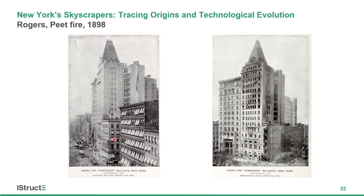This little building right here is the Rogers Peet store, which was a men's clothing store. Mid-19th century building, wood joist floors, brick walls. Next door you have a modern fireproof building, the Home Life, that's New York's Home Life building as opposed to Chicago's Home Life building. As you can see on the right, when Rogers Peet burned down, it started secondary fires in Home Life. What's interesting here is that that building is still there today. It was repaired. There was very little structural damage. The terracotta tile fireproofing worked.